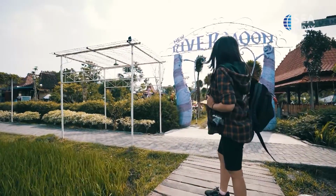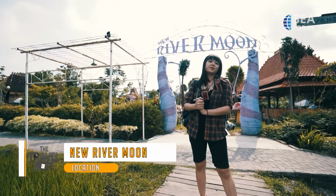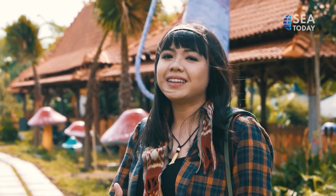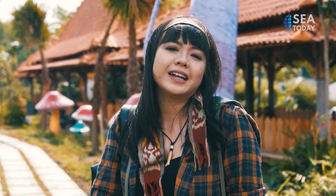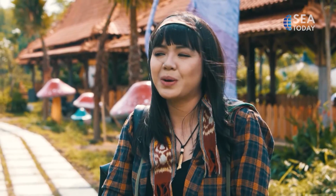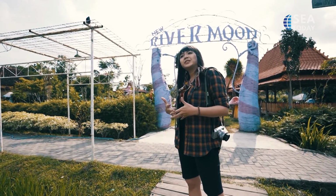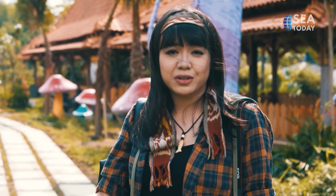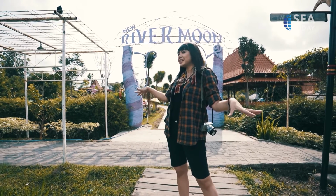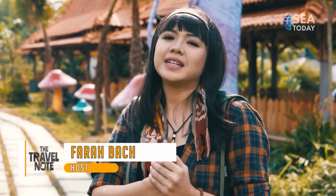Welcome to New River Moon. This is still in Klaten. My Instagram followers recommended this place because they said that I can have fun, have adventures, and dine at the same time. So I believe this is the perfect place for solo travelers like me, especially during the weekends because there are tons of people there. Who knows? I might make new friends. So I'm super excited about what this place has to offer.